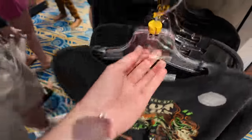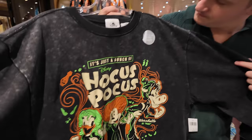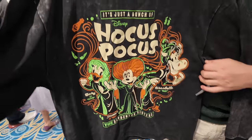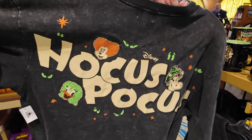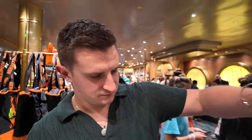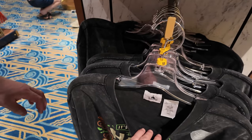This jumper's quite nice. Okay, let me check it out. Oh, yeah, isn't it? Glows in the dark. Is there anything on the back? Yeah. Oh, that's cool. I might get it. It's a very seasonal jumper, though, Max. I know. But autumn does come around every year.